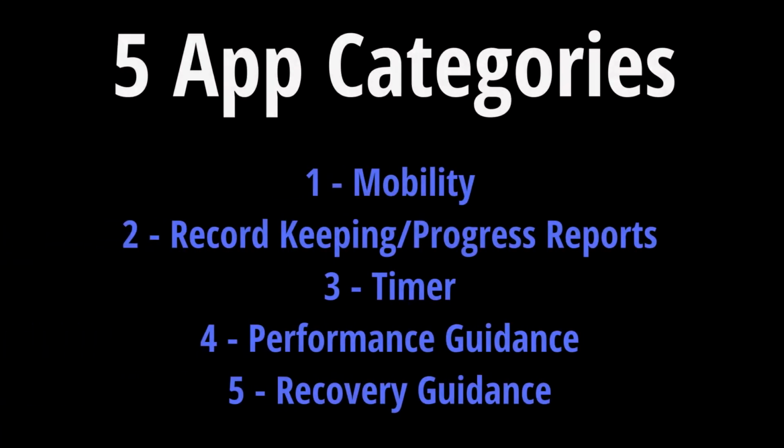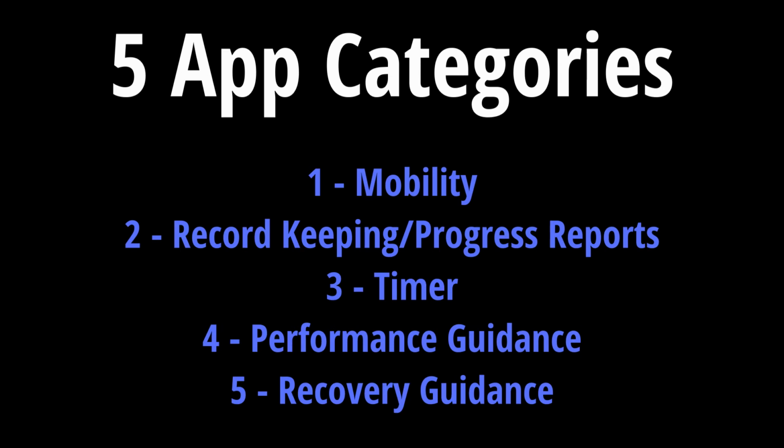So the first one we're going to talk to, these apps are broken down into 5 categories. They aren't at all in the same category. I chose 5 categories and chose the best apps that I could find and that I actually personally use in those 5 categories to talk to you about today. So the 5 categories are 1, mobility, record keeping or progress reports, timer, performance guidance and recovery guidance.